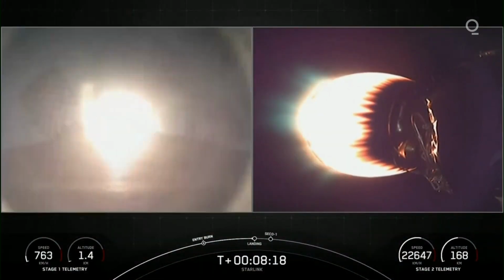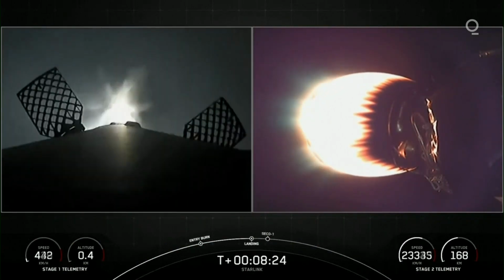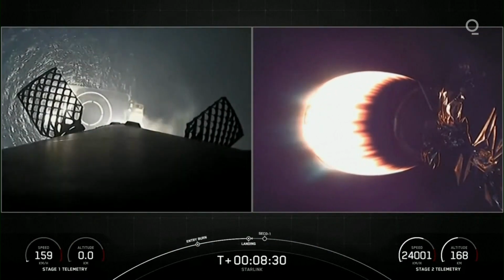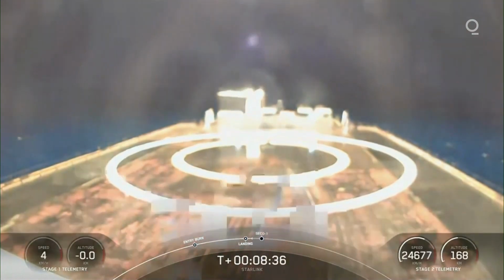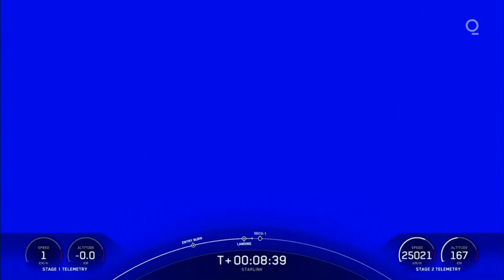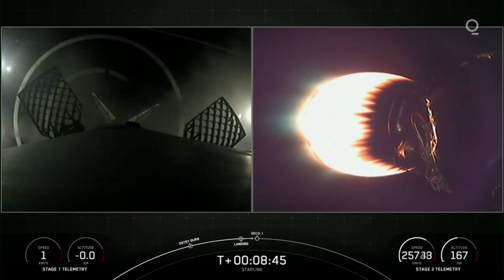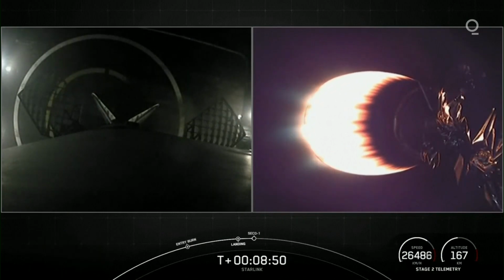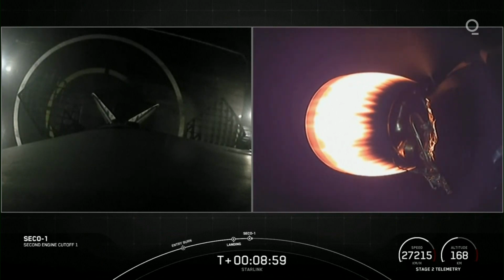Stage 1 landing burn. The landing burn has begun. Let's watch and see if this Falcon 9 can land on our drone ship Just Read the Instructions. And a really cool onboard view. Stage 1 landing leg deploy. And there you can see the first stage Falcon 9 has landed for its 7th time. This marks our 81st successful recovery of an orbital class rocket, and again the 7th flight and 7th landing of this booster.